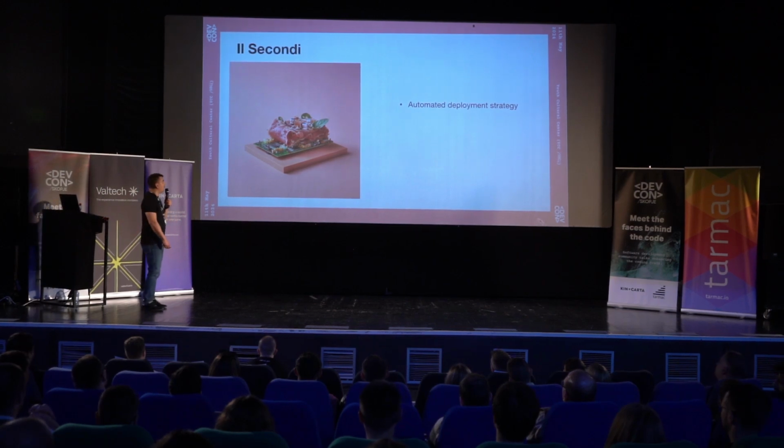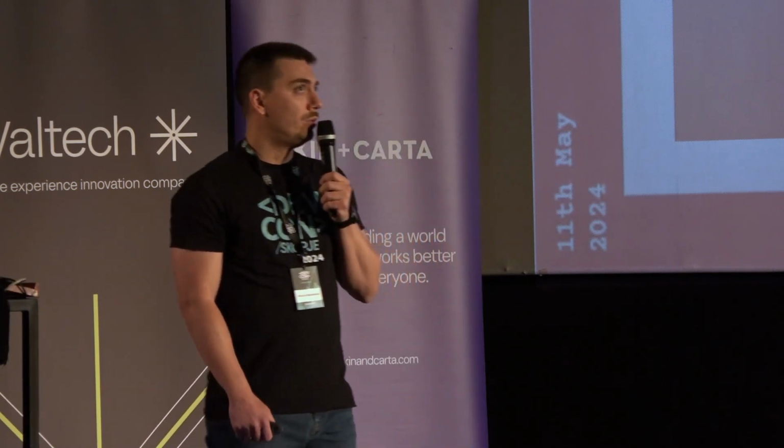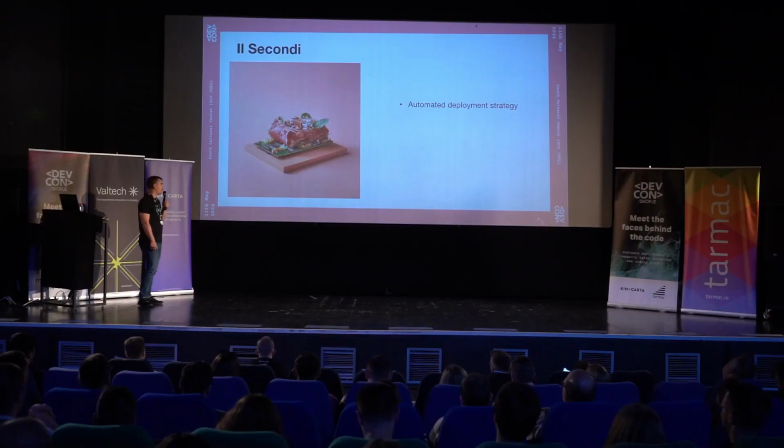Automated deployment strategy. So let's move to the application part. How we do the deployments in the project is we always automate those, even in production, so we're basically not afraid to deploy to production fully automated.